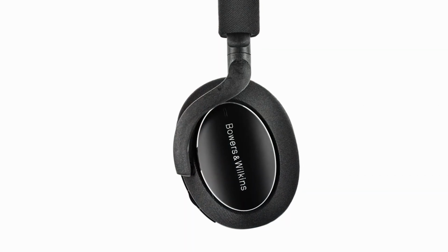That's thanks to the replacement of the PX's metal construction with a custom carbon fiber composite, making them lighter and, as a result, more pleasant to wear. Over a matter of weeks, our noggin never feels too burdened, and our ears become quite accustomed to being enveloped by the soft leather pads.